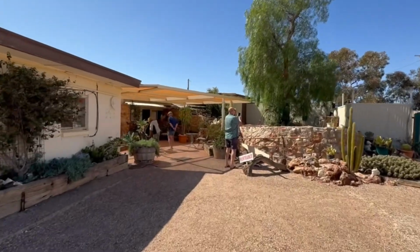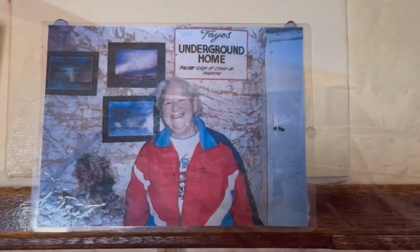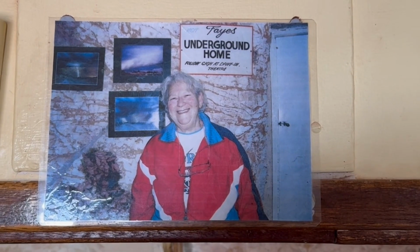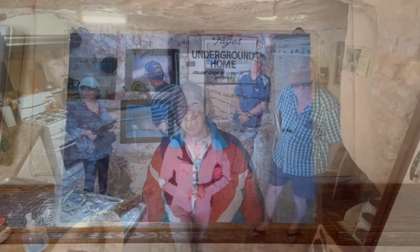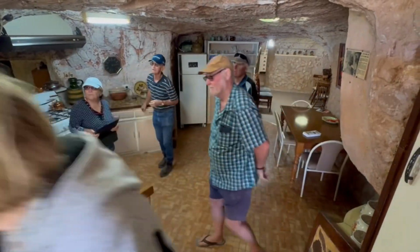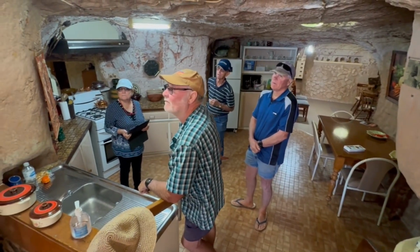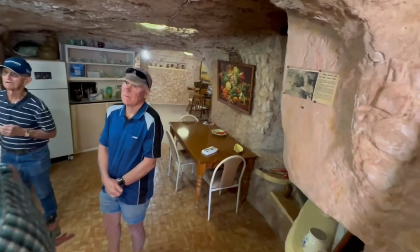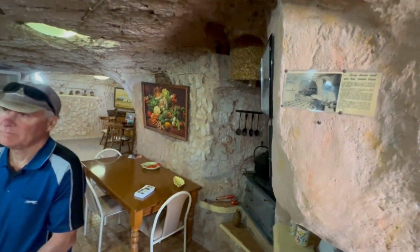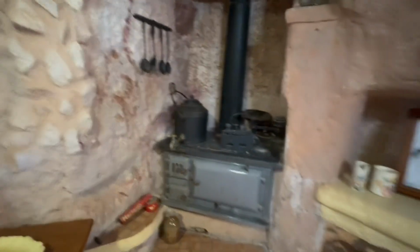And check out the underground house. In 2015, it was rated in the top 10 as number 5 must-see in Australia. Okay, right, now I'll just tell you a little bit about it.